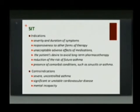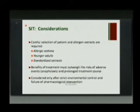The contraindications are those with severe uncontrolled asthma, and those with significant or unstable cardiovascular disease, and those with mental incapacity. So, considerations in doing immunotherapy, there should be a very careful selection of patient and allergen extracts. So for patients with allergic asthma, younger adults with standardized extracts. Okay? The benefits of treatment must outweigh the risks of adverse events like anaphylaxis and prolonged treatment course. And they should only be considered after strict environmental control and failure of pharmacological intervention.